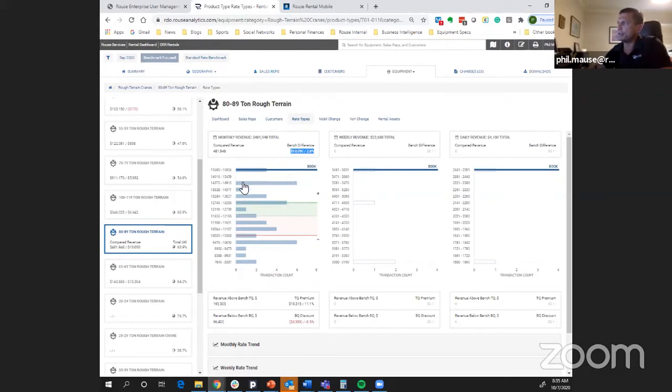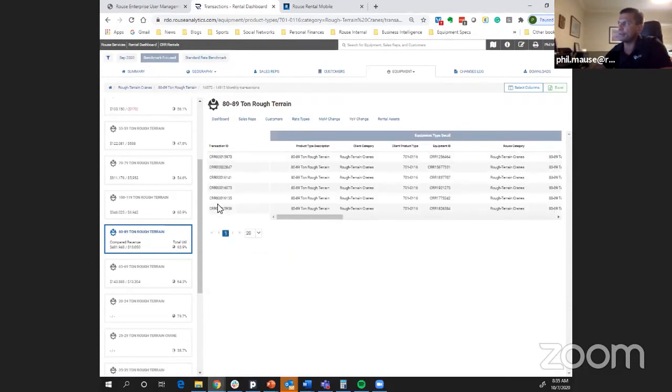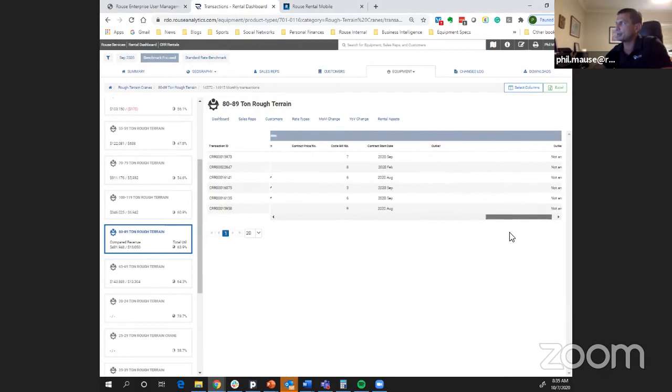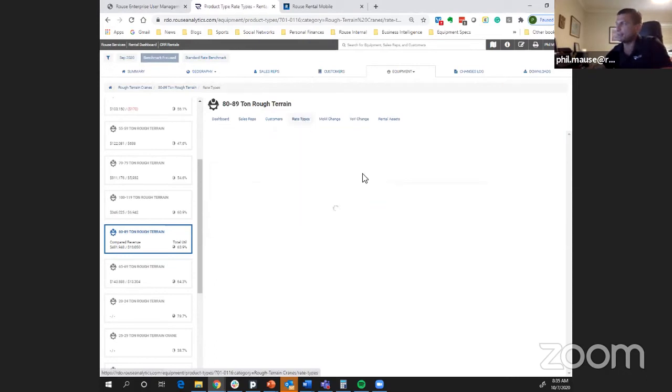The blue bars are this company's invoices. So this bar is indicating that they had 6 transactions that took place between 14,372 and 14,915. If I click on that bar, it's going to take me right through to the underlying contracts. I'll see the contract ID, the equipment ID, the sales rep, the customer, anything else I might want to know about that agreement. I can also go look it up in my system.